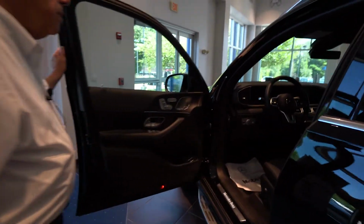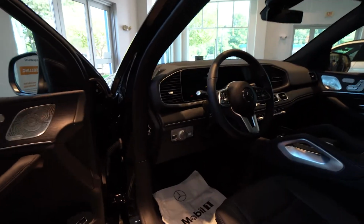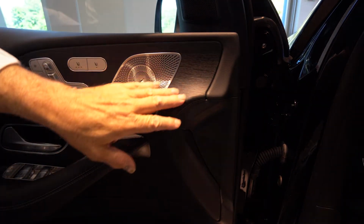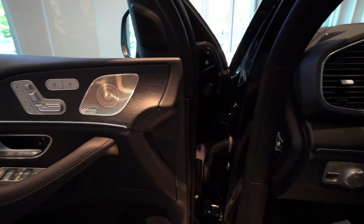Here's the cabin. Burmester sound system, 580 watts, is just beautifully done. Real wood trim, of course. And it has our new MBUX system.